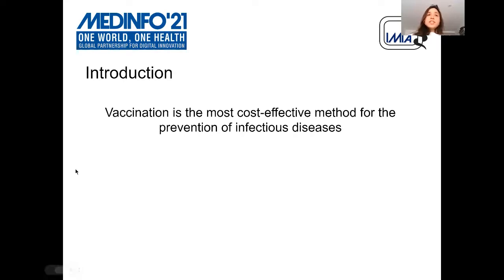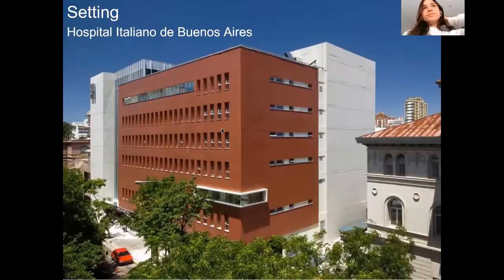In this article, we share our experience with the redesign and implementation of a new interoperable immunization record on the electronic health record in the Italian Hospital of Buenos Aires during the COVID-19 pandemic.